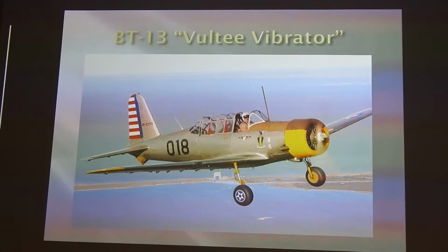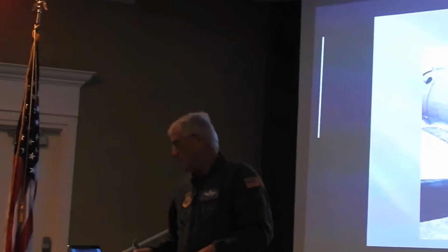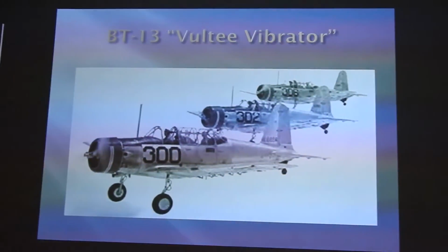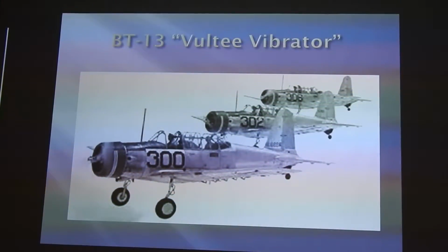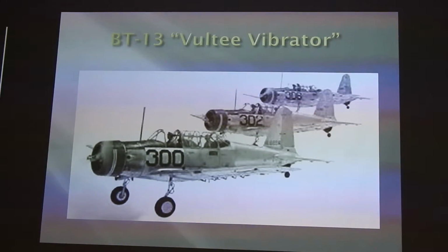Now, pilots who are going to fly formation, they have to know how to use their hands, because they're going to have to put their hands like this and do stuff like that, right? So you have to be able to talk with your hands if you're going to fly formation. And sure enough, the instructor's showing them how to talk with their hands, how to get in that right position for flying formation. And after a little bit of training in their Vultee Vibrator, they were flying good fingertip formation and doing a fine job of it. Well, things continue on in their training.